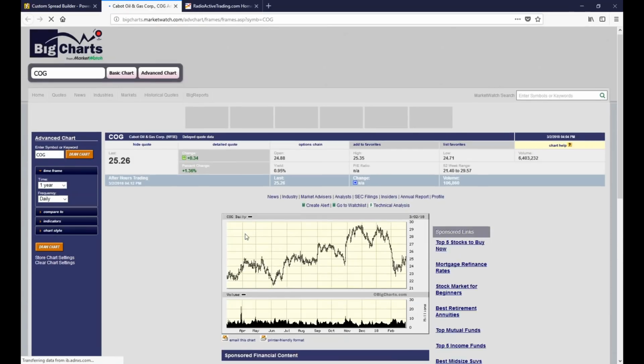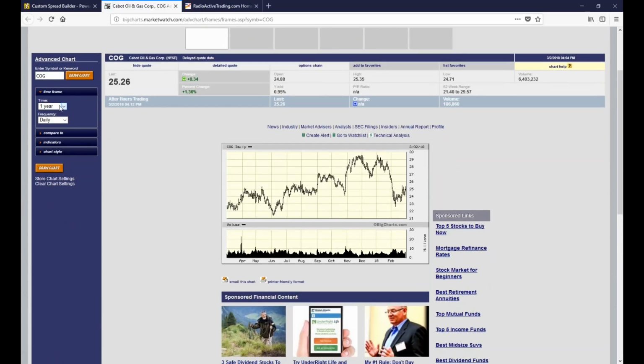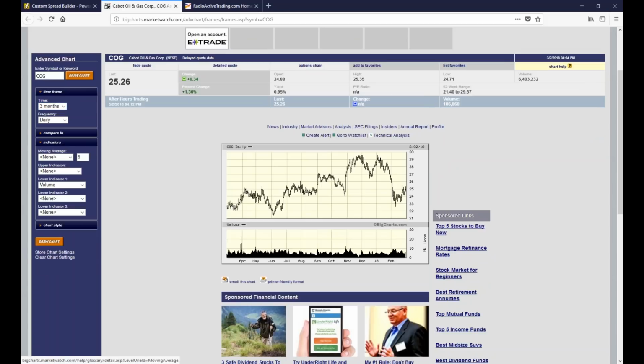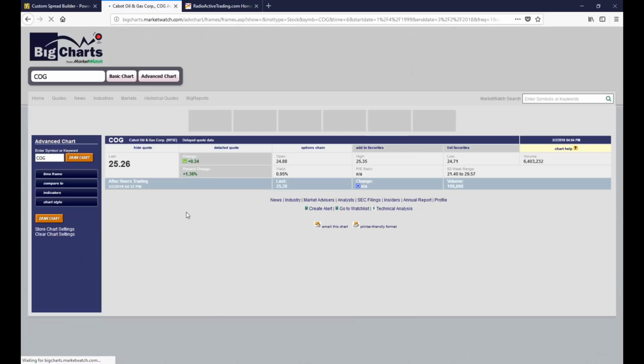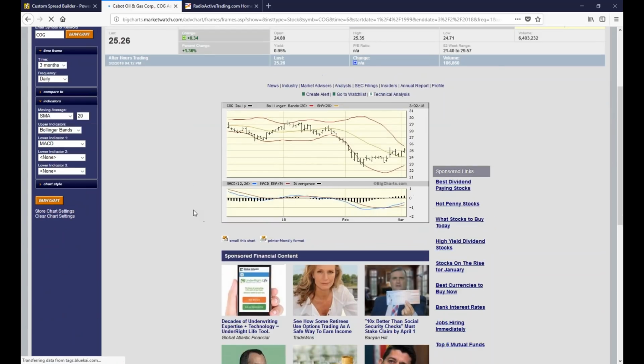Let's take a look at that same type of chart we were looking at. Let's just go to a 3-month. And I'm just going to use, of course, SMA with the Bollinger Bands, as I showed on the last chart, and just MACD, and that's it. Okay? Why am I bringing this up? Well, the position was entered right around here, right at the peak, right where Michael mentioned.